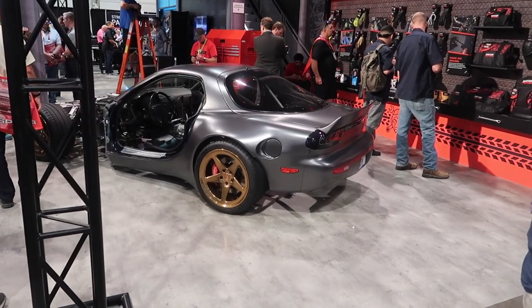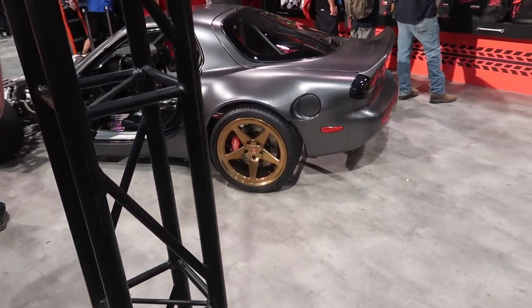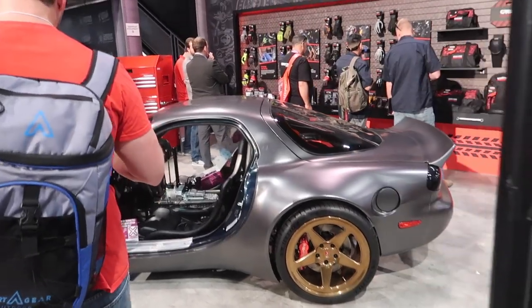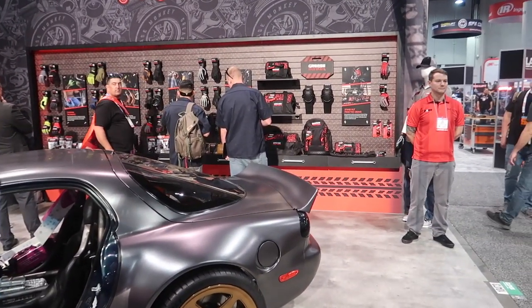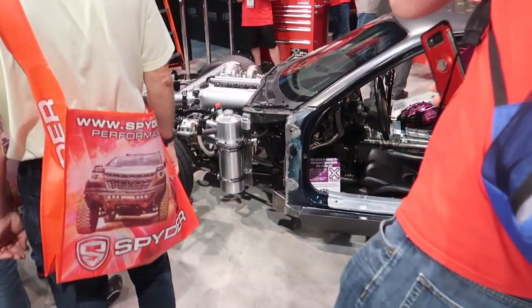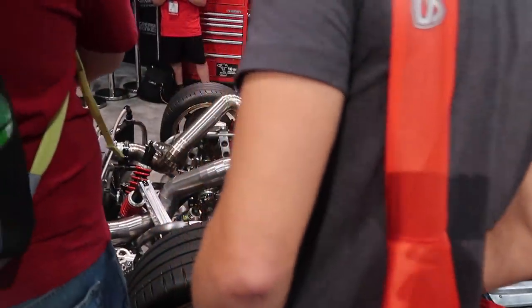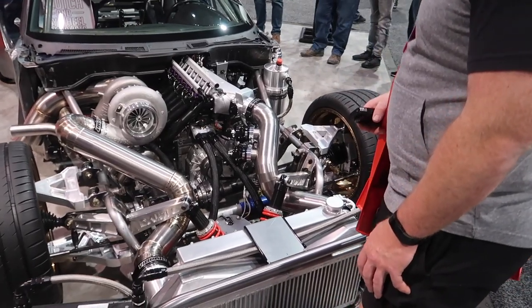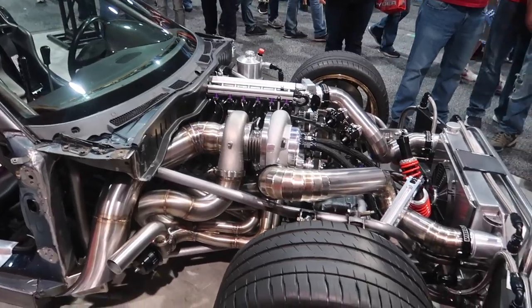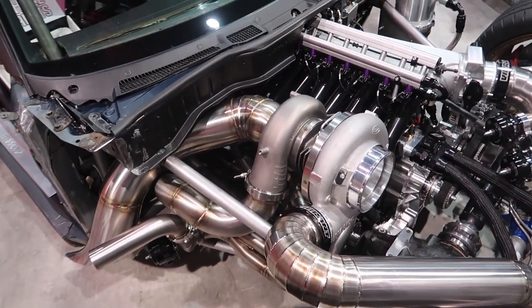Boys, we found Rob Dahm's four rotor build. It's finally out. It's finally done. Dude, this thing is mental. Some Boston wheels. Holy crap. Dude, that is so sick. Holy crap, look at that turbo. Wow. Oh my god. Look at that thing. Holy shit.